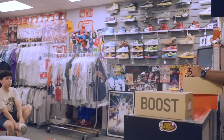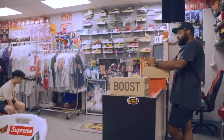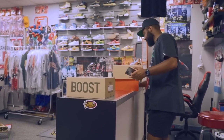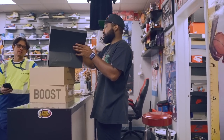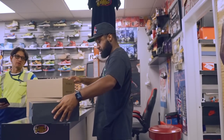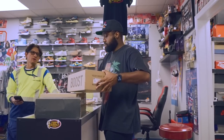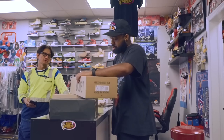You guys got Zelle, right? Or you can't do Zelle? Yeah, Venmo. I could do Venmo. All right, cool. I'll just need to see your QR code. How much you want for these? How much would you get for them? Like I said, I usually pass on these. If you had a price in mind, what are you asking for these? 250 each.